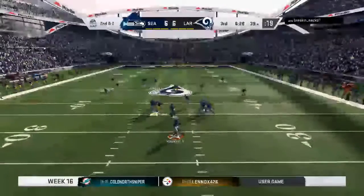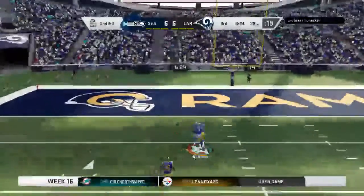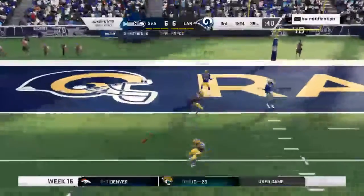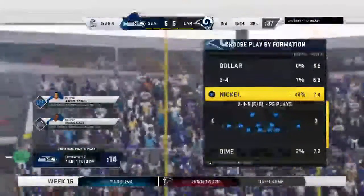From the 39, Haskins going deep for Hopkins. And that's going to be incomplete. Good effort there, trying to take a shot, but it's 3rd down.